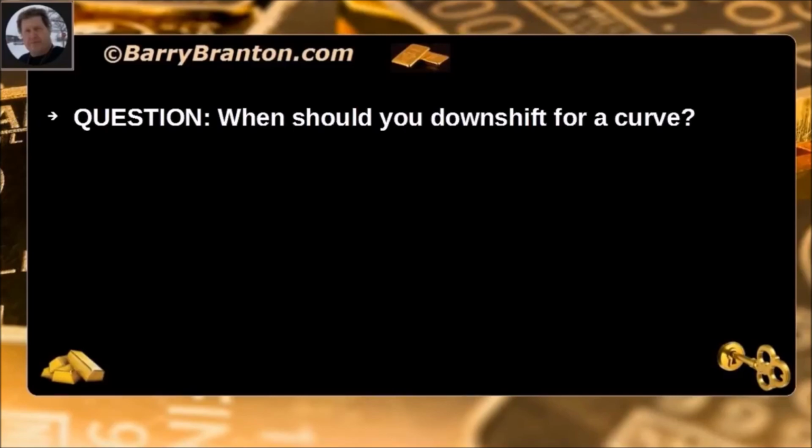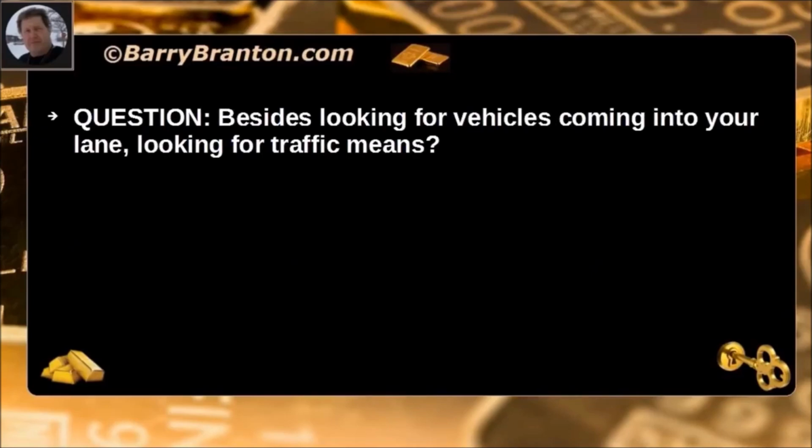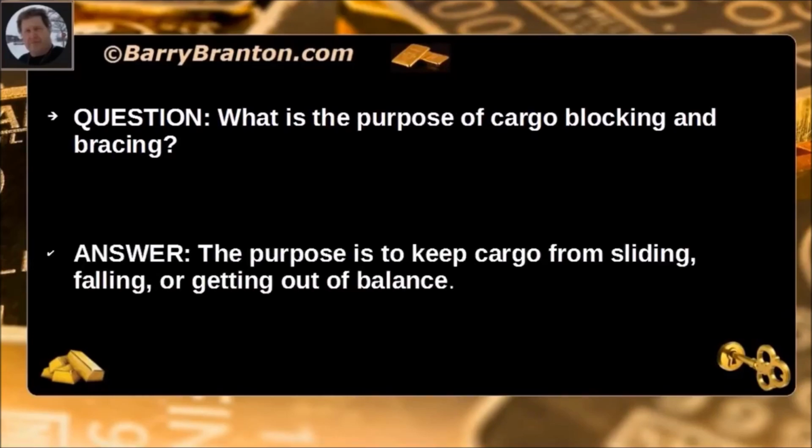When should you downshift for a curve? Downshift before entering the curve. Besides looking for vehicles coming into your lane, looking for traffic means watching out for brake lights of slowing vehicles ahead. What is the purpose of cargo blocking and bracing? The purpose is to keep cargo from sliding, falling, or getting out of balance.